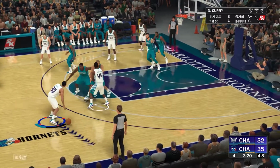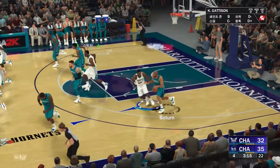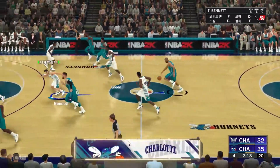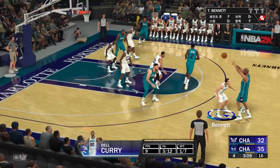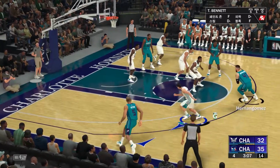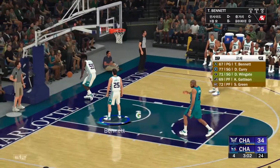5 to shoot. Shoots the 3. Again, Curry missing. Well, his shooting has been a little bit below par. You think about what this lead would look like if he was on. Batum finds Hernan Gomez. Back to Batum. And the jam by Nicholas Batum.